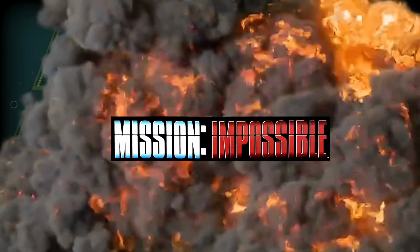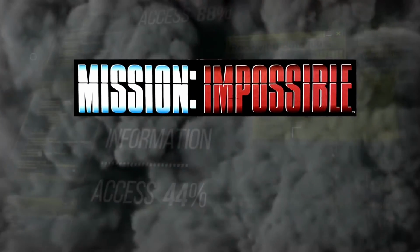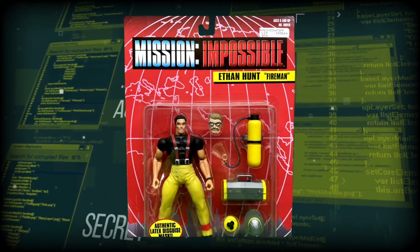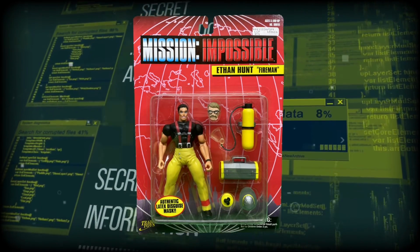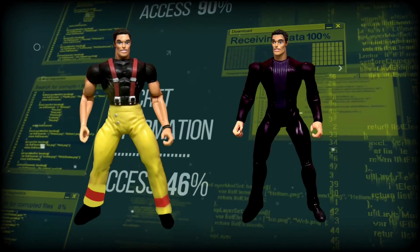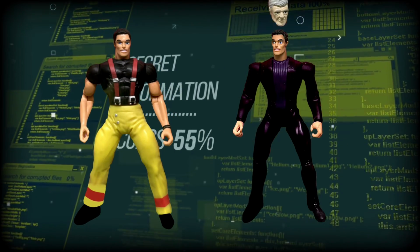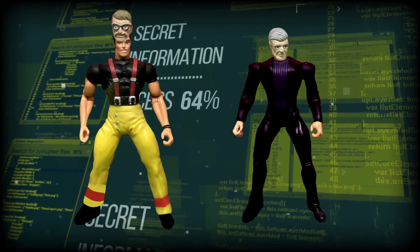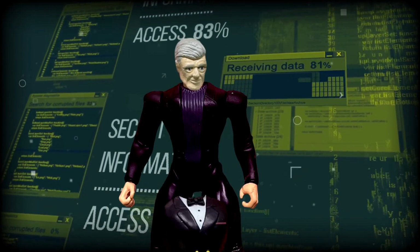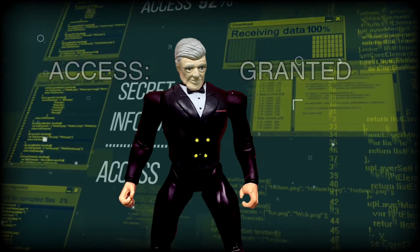The movie Mission Impossible spawned a small run of figures in 1996 that focused on the main protagonist, Ethan Hunt. The company Tradewinds Toys modeled Hunt in different costumes and included a small latex mask to disguise Hunt as a senator or even a fireman. This would allow a spy to gain access to otherwise impossible areas in their mission.